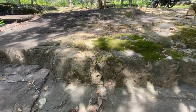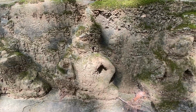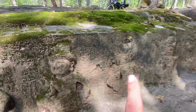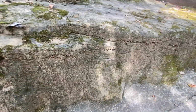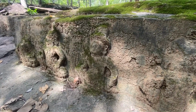Look closer. Can you see all the little priests repeated over and over again? And here, they're weathered. But look at them all. You see them in a line. It's the same thing being repeated, exactly the same.